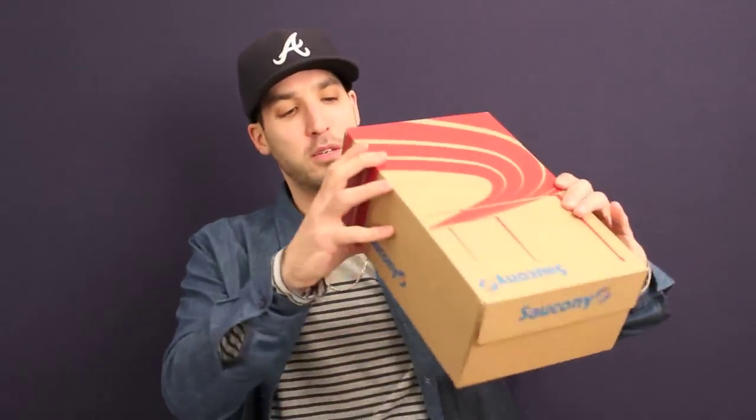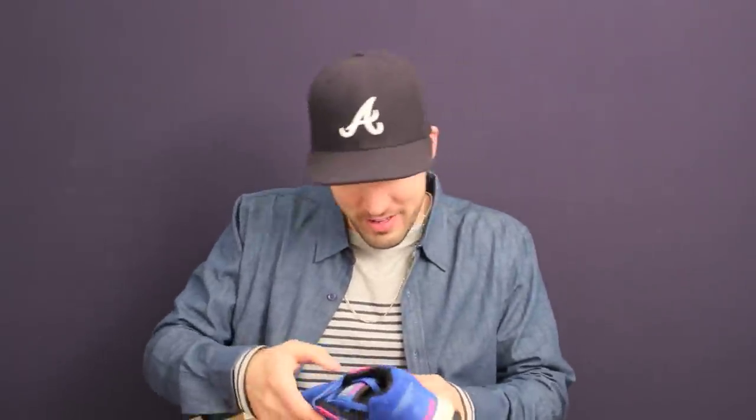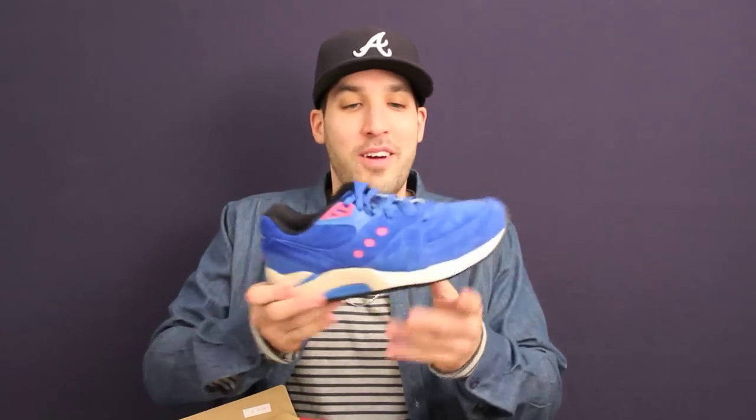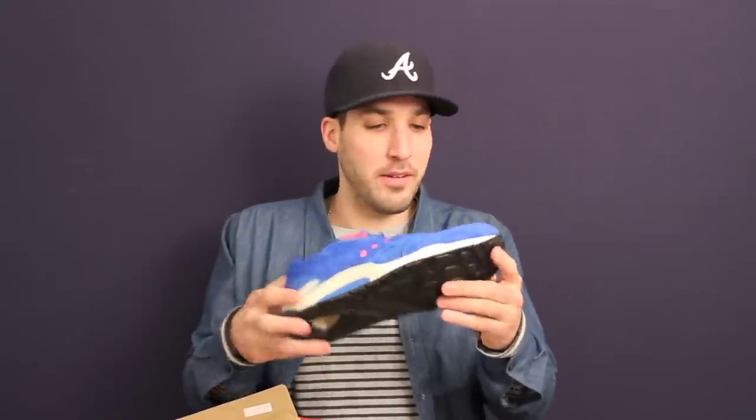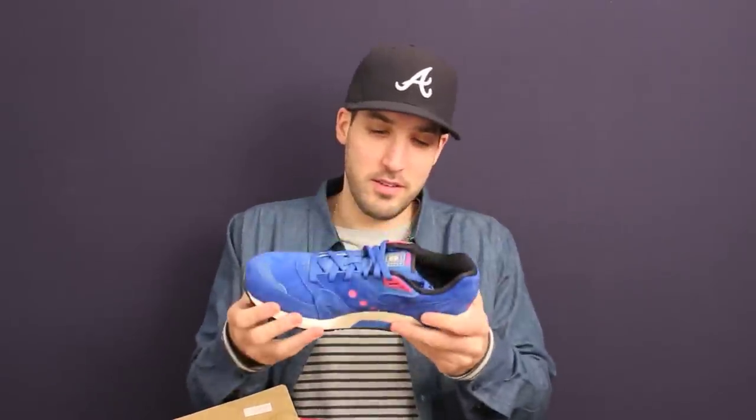I have no idea what this next shoe is. It might be from the Fresh Picked as well. Oh, it's another G9. This has leather on it, damn. All right, so we've got the all blue with the pink hits as well. And then they've got tan on there. Very nice. Cool.